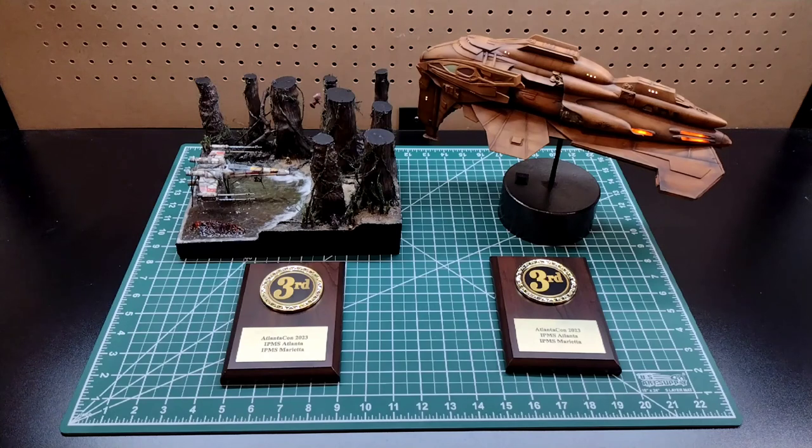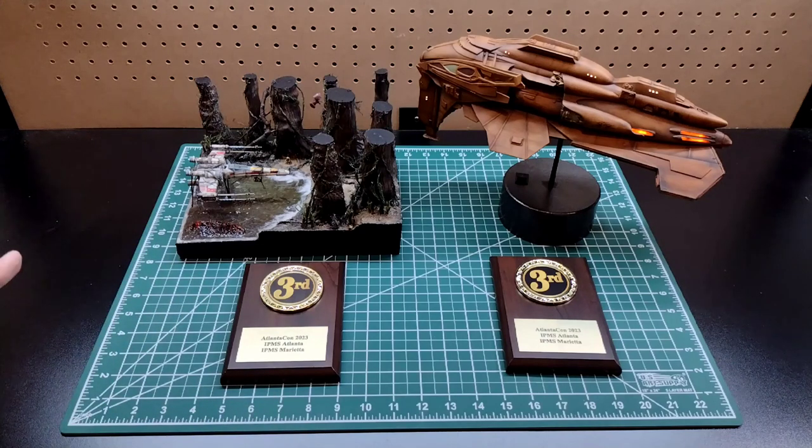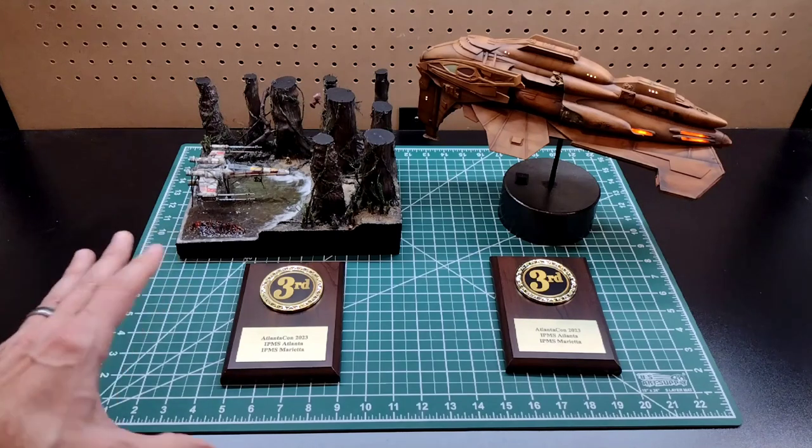I also took my Darth Vader TIE fighter, the Kazon torpedo that I also recently built, and the Romulan Warbird that I did a model salvage video on. I think all those have build videos if you want to look in my history and see some of those builds. But anyway, really pleased to come out third.